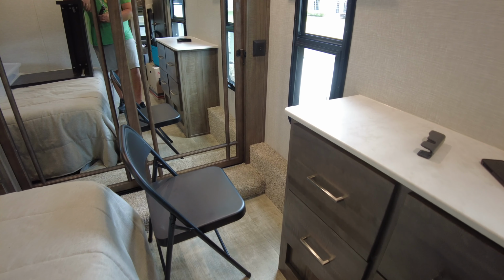So as you can see, I'm putting together this chair, which ultimately ended up being way too big for the space. I even tried putting the armrest on backwards to see if that would give us a little more tuck under the desk ability, but that was a no. Big fail, doesn't work out. We ended up not using this chair. All right, there she is.